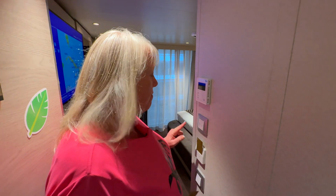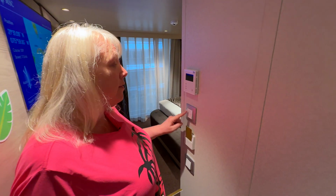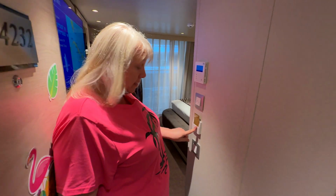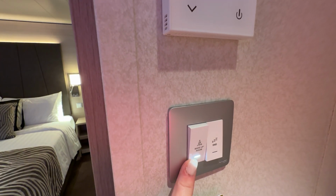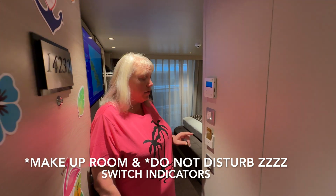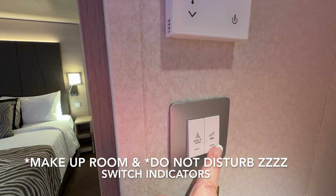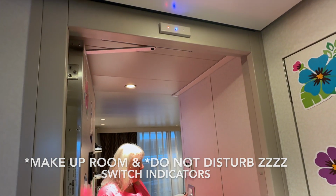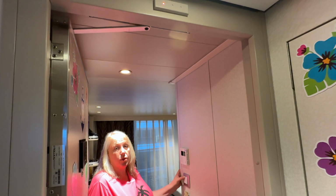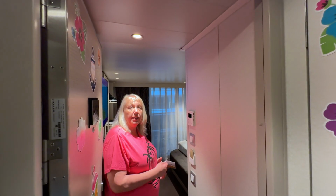Now, when you come in, there are two buttons here. You have the thermostat and you need to put a card in here to keep the lights on. So this button right here, when you click on it, you're letting the steward know that you want your room cleaned. And this one is the do not disturb button. And if you look right above this door, that's when the do not disturb is on. And that's when the make the room is on. So it shows them what's going on without having to knock on the door or have anything hanging on the door.